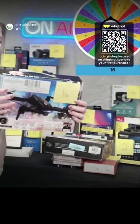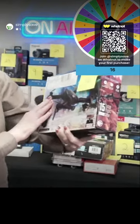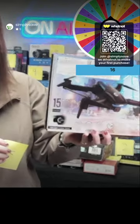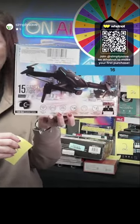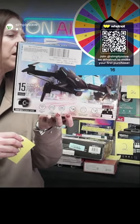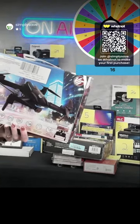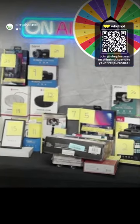Skyflow. Dude. Skyflow, 15 minutes total airtime. It says one axis gyro stabilizer. This thing is awesome. Oh, $129. Look this up right now. Skyflow image stabilization 4K drone. $129 at Walmart, guys. Just got it for $21. Wow. And that was spin number 3. Congratulations. That was amazing.